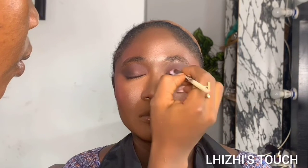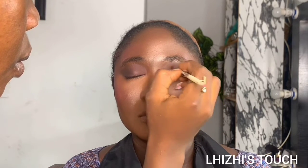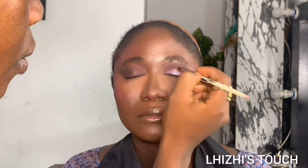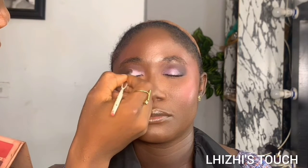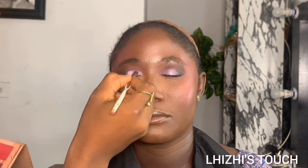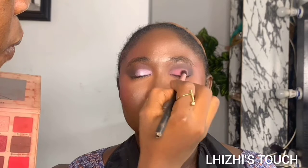And then I went in with my Benign eye primer. It's really amazing. I mean, this eye primer is so good. It's actually worth every hype and worth every penny. I mean, Benign is doing the Lord's work. That primer is amazing. So I applied this on the crease area like this and blended everything properly, and this was what I had. Moving on, I went in with a pink shade of shadow.